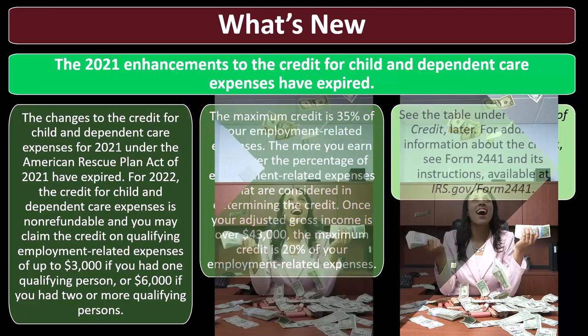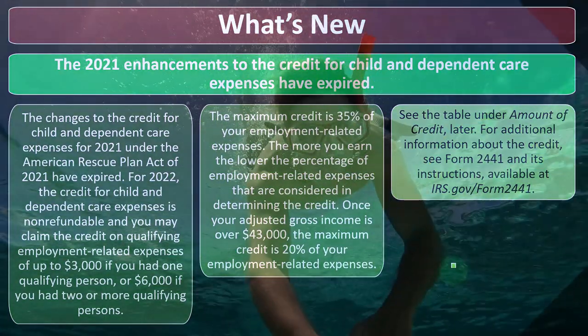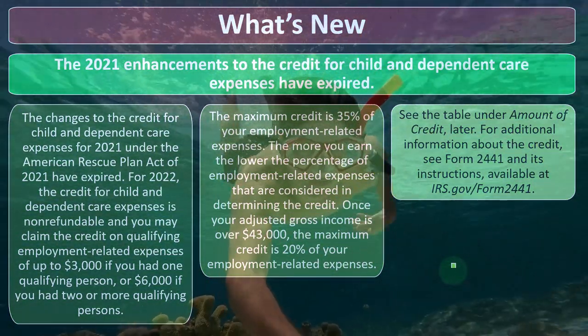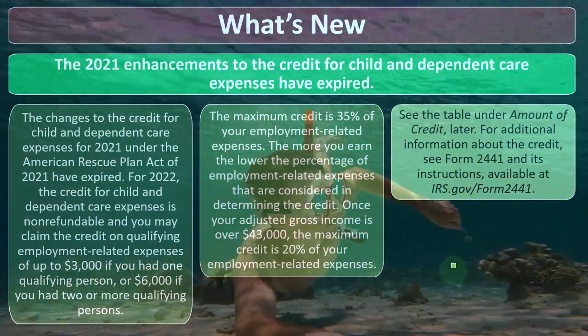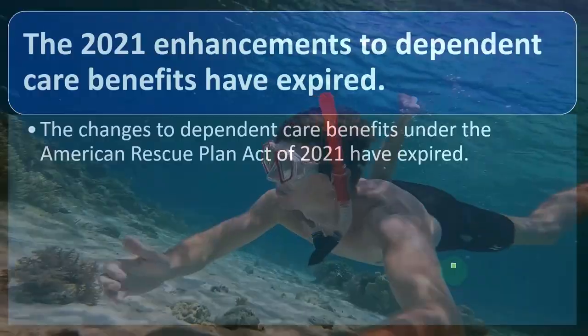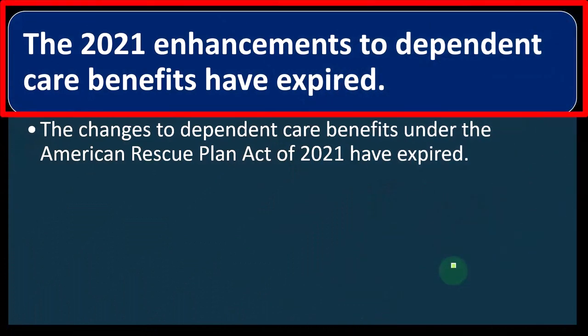So see the table under amount of credit later. So we'll dive into some more details in a bit here. For additional information about the credit, you can see form 2441 and its instructions available at the irs.gov website. All right, so the 2021 enhancements to dependent care benefits have expired as well.